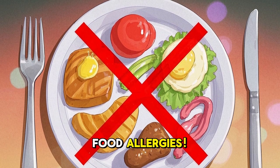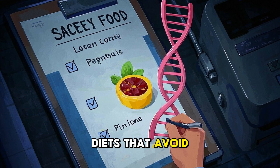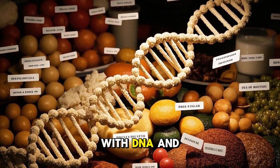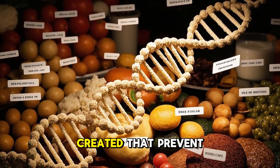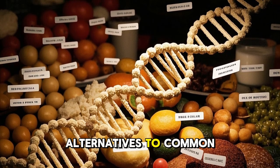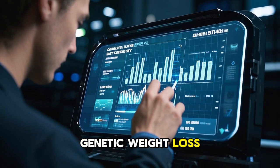Number 5, Allergy-Free Tailored Nutrition. Say goodbye to food allergies. Personalized nutrition will help design diets that avoid allergens while ensuring proper nutrition. With DNA allergy testing, personalized meal plans can be created that prevent allergic reactions and offer safe alternatives to common allergens.